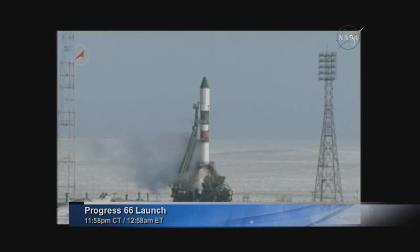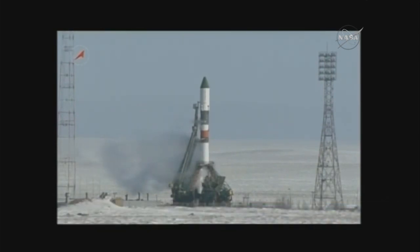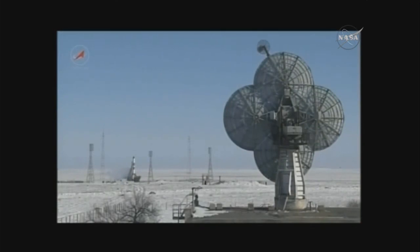And just to put all of this visiting vehicle traffic in perspective, as we mentioned at the top of the broadcast, the SpaceX Dragon cargo craft carrying more than 2.5 tons of supplies and experiments for the crew on board the International Space Station is in the final hours of its approach for grapple and berthing to the Earth-facing port of the Harmony module of the International Space Station.